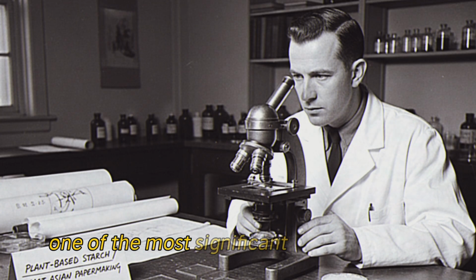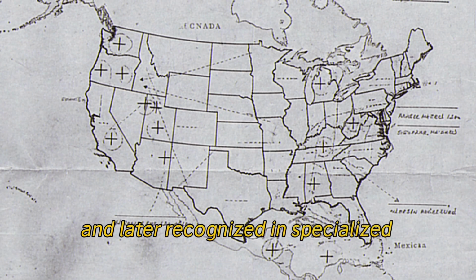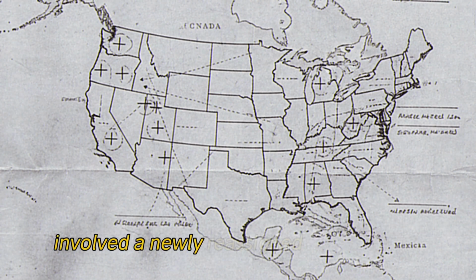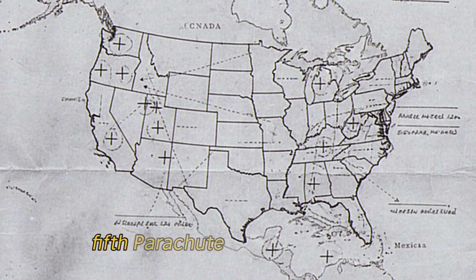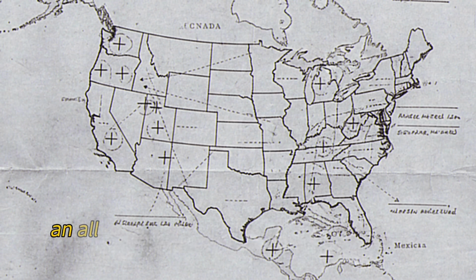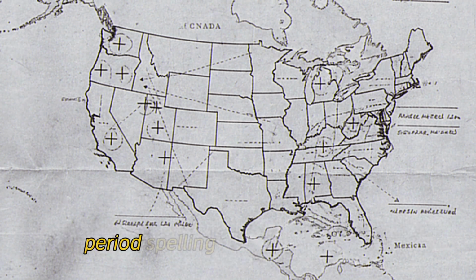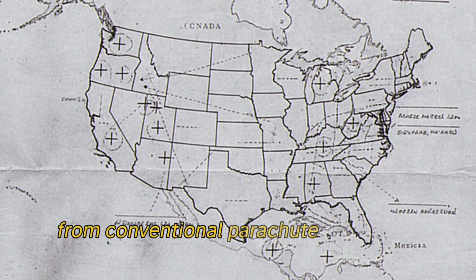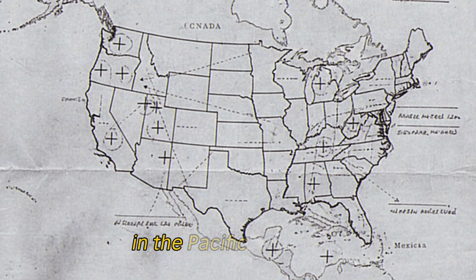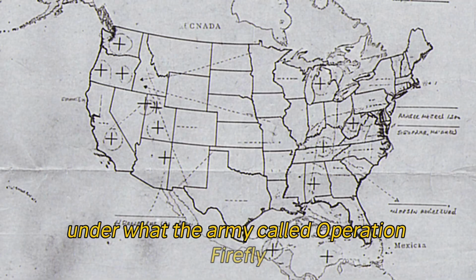One of the most significant U.S. adaptations, largely absent from early summaries and later recognized in specialized histories, involved a newly reassigned airborne unit. The 555th Parachute Infantry Battalion, an all-black formation known as the Triple Nickles, period spelling, transitioned in 1945 from conventional parachute training to smoke jumping in the Pacific Northwest under what the Army called Operation Firefly.